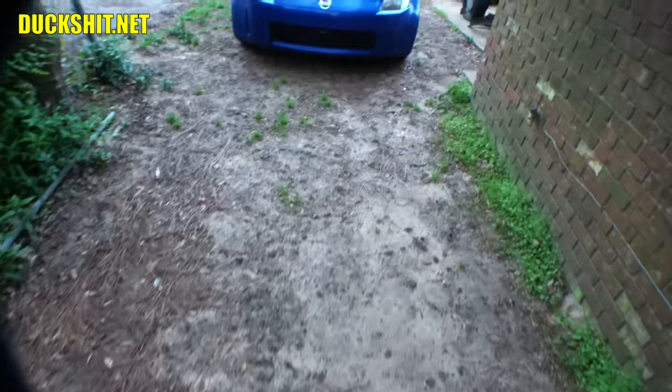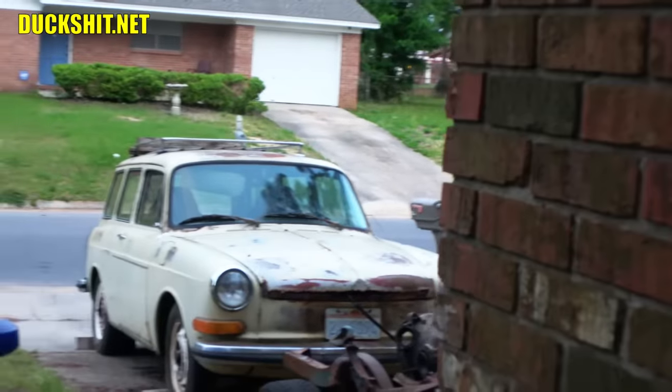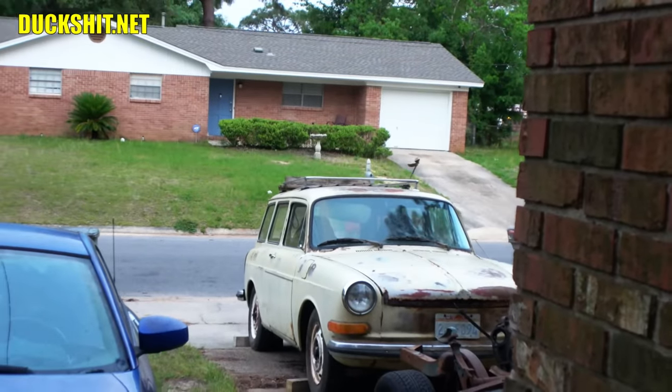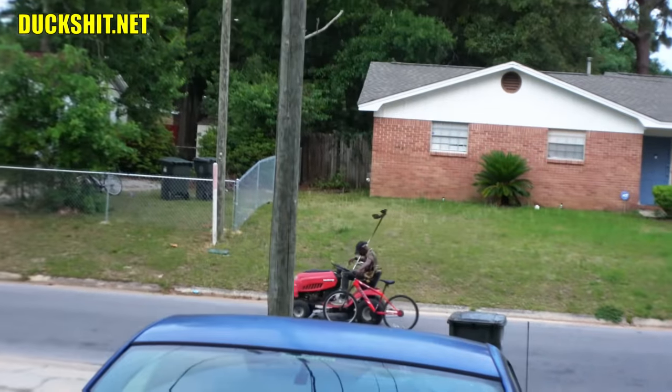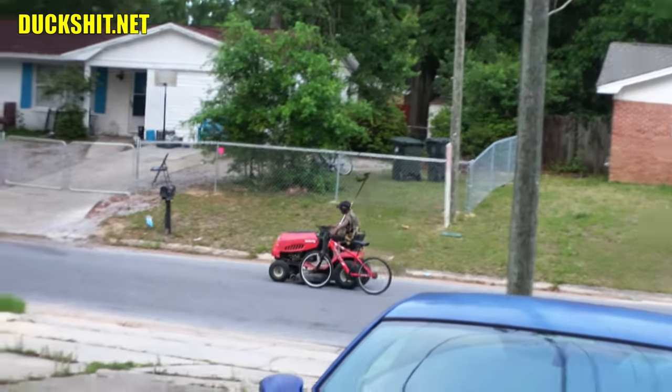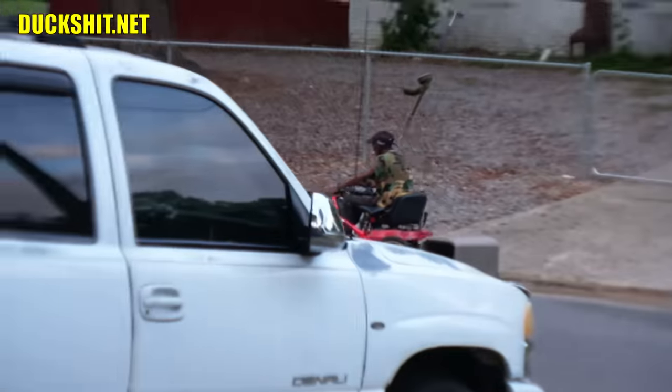Thought I heard a go-kart coming. Not at all what I got. That's not something you see every day. Towing a bicycle and a weed whacker.